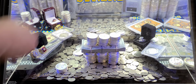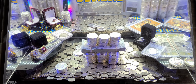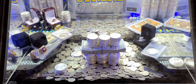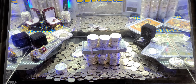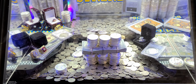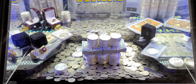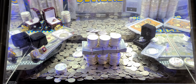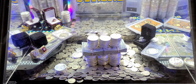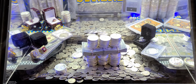Some more silver fell off the top shelf, so that's good. Lots of quarters just dropped in. Lots of stuff dropped into the pit, so I won't be seeing those quarters, but plenty of quarters falling off the edge here into my pot, so that's pretty cool. Keep me in the game.